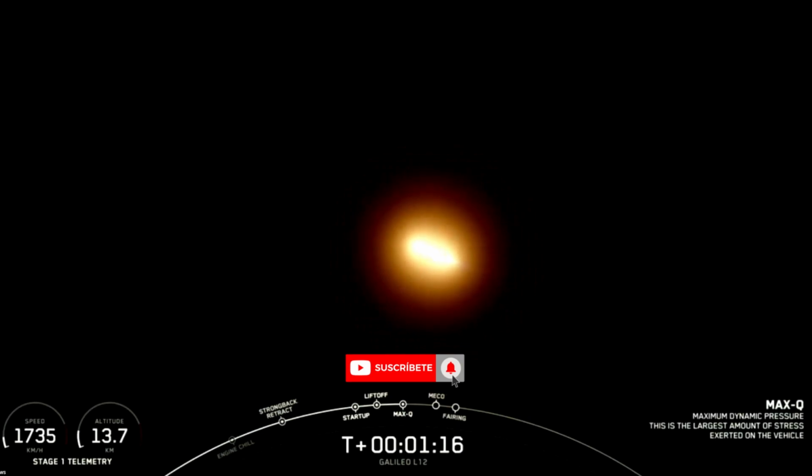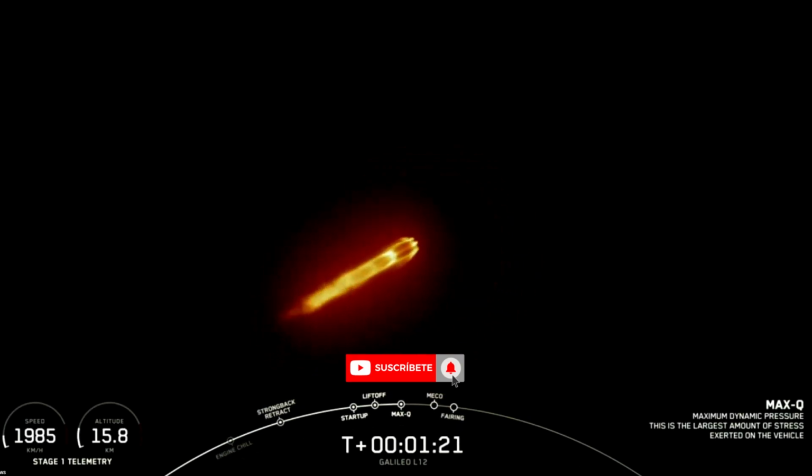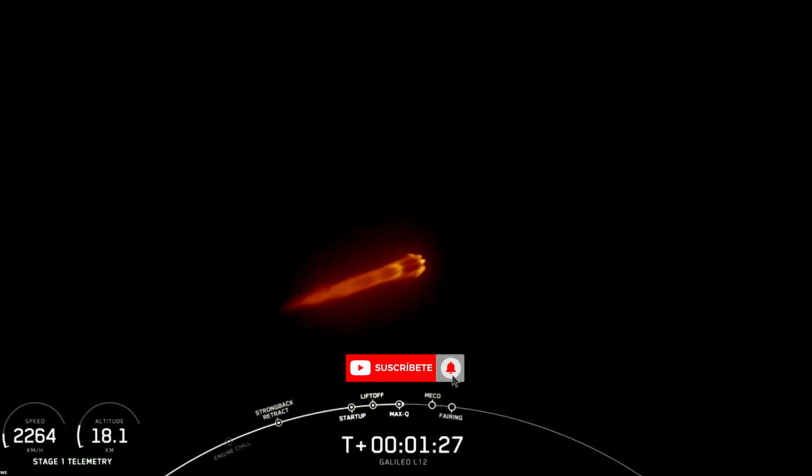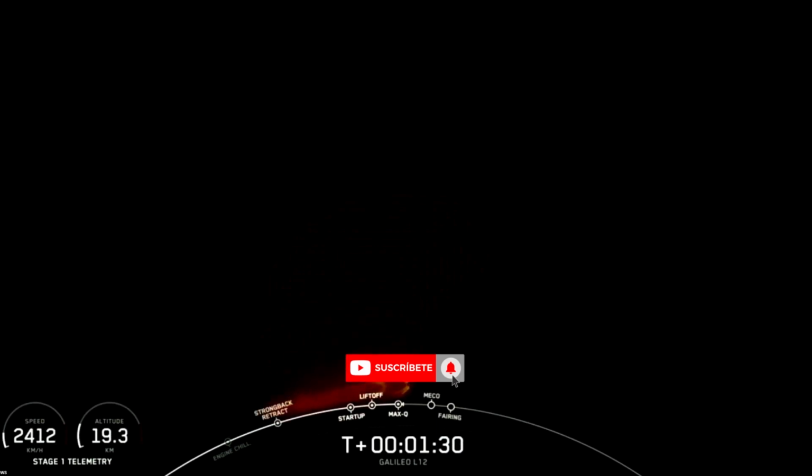Max Q. There is that call out for max Q. Falcon 9 has just passed through the maximum period of aerodynamic pressure. Now, with that call out, we have 3 events coming up in quick succession, starting with main engine cutoff, or MECO, followed by stage separation and SES-1, or second engine startup 1.